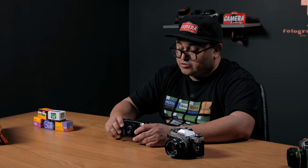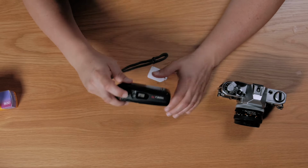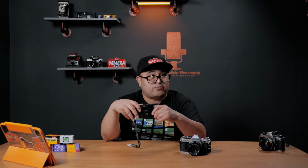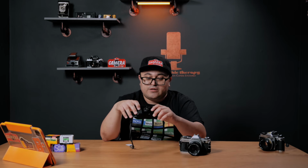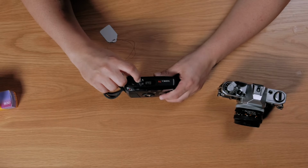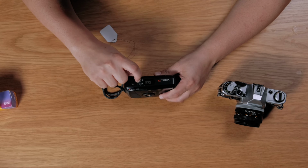Some point and shoots are pretty straightforward. This one is just going to have your shutter button here. That's how you would take a photo. So if I was going to take a photo of Heido back there filming, there it is. It actually is an automatic, so it knows we're in a low light setting, and it pretty much flashed at him because we're in here. This one does have a flash button here, and what that means is that you can go into different flash settings. You can even turn it off if you wanted to, depending on where you're at.